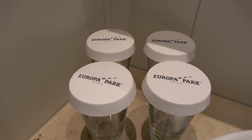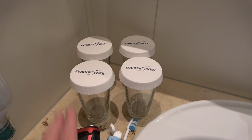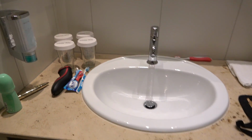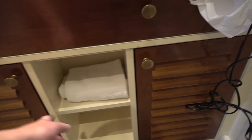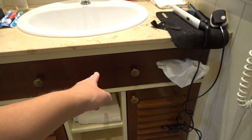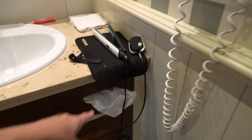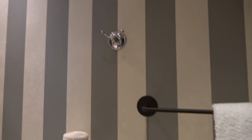Along with the fancy mirror, as you can see, you've got the little glasses just here as well. They actually say Europa Park Hotels on the top just there. All sorts of storage down here as well, so you can open these up. As you can see, there's a couple of towels in there. There's a bin in that one, and this one also opens up as well. You've got all these different tissues. There's also a hairdryer in here as well, some hooks up on the side.